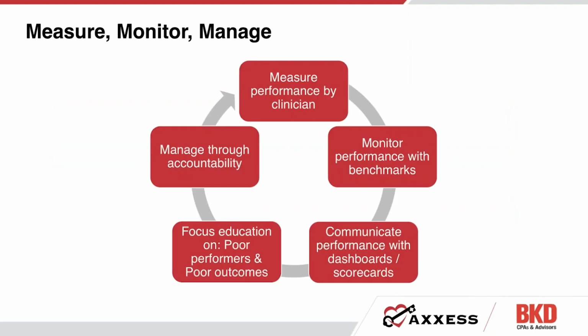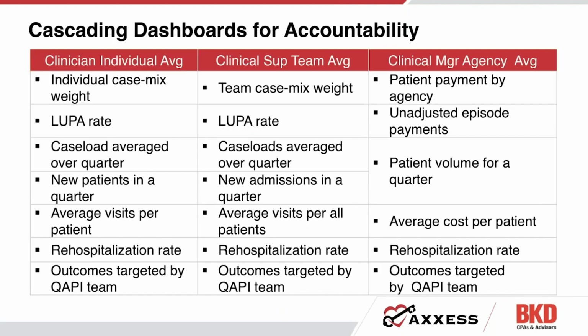So what that brings us to is your ability to measure, monitor, and manage your staff. Measure your performance by clinician with good key performance indicators. Monitor their performance with benchmarks to see where they fall. Communicate to them what their performance is with dashboards and scorecards. Make it objective. Focus your education on your poor performers and your poor outcomes. Don't take a shotgun approach and just talk to everybody at the same time. Focus on just those people that really need it the most. Then manage your accountability. And then you've looped right back around to continuing to measure to see whether or not their performance has improved. What are some of those key performance indicators?